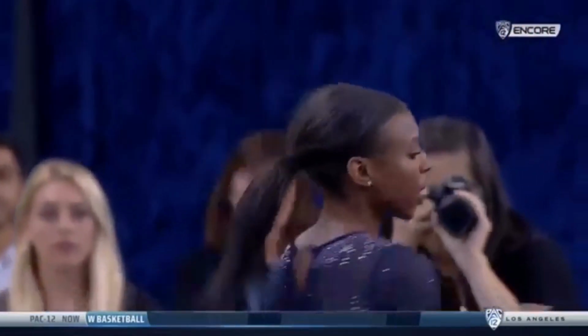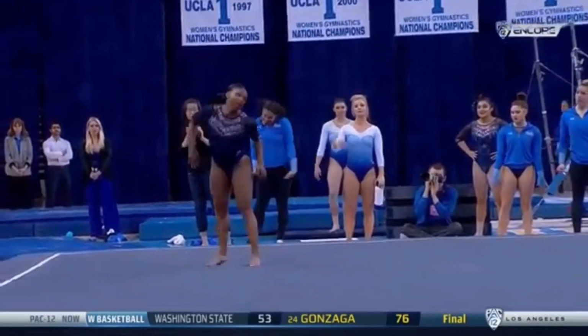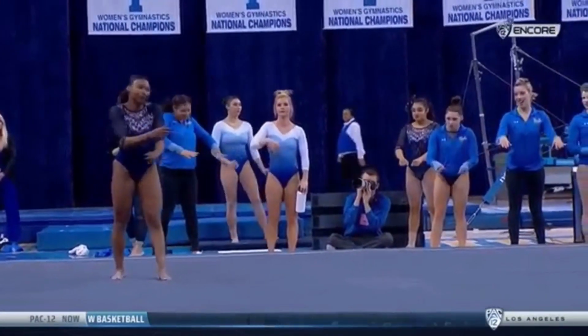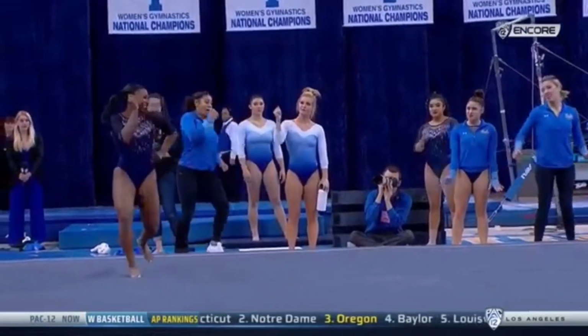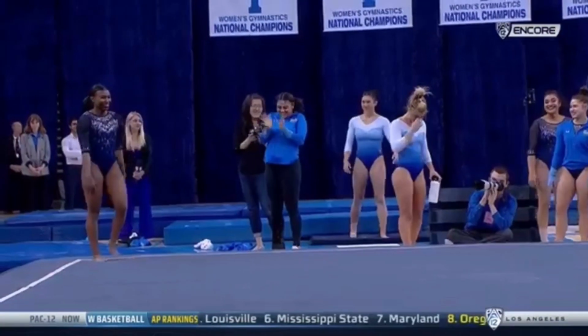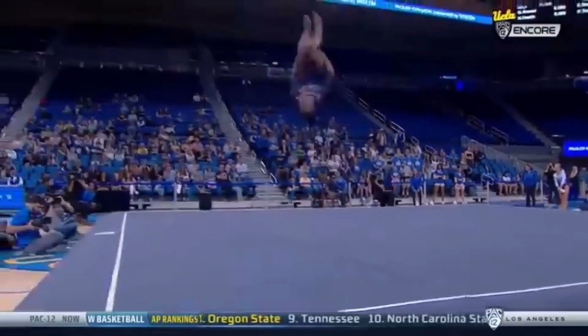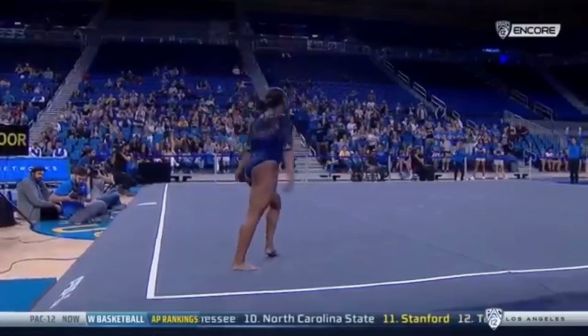I think I just saw her write her signature again on the floor routine. Yep, did it on beam, does it on floor. Writes Nia in the sky. After the first few meets, home meets, the student section knows the routines. Also, they do some of the best parts. I'm sure that will be one of them. She wraps up the routine with a huge double tuck.